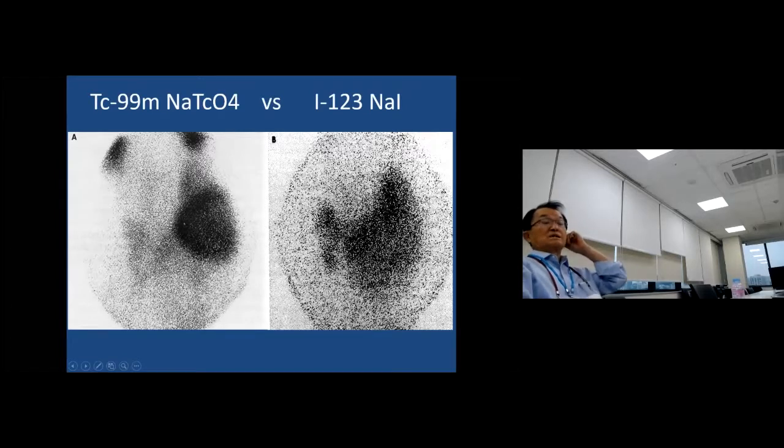But when we repeat with iodine-123, since iodine-123 has a little higher energy, you can follow this technetium scan with iodine-123. But the other way, if you do iodine-123 first, you cannot do the technetium scan because of the longer half-life, the activity remaining. But anyway, this is one day apart.